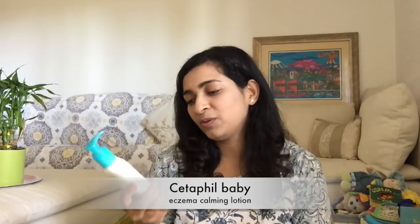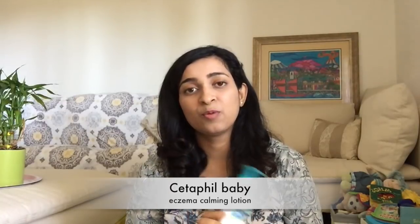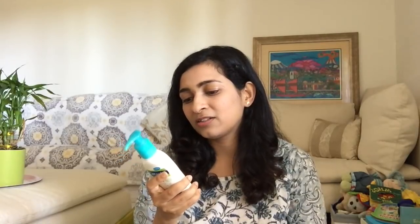And after 6 months, his skin was still dry, and so I talked to his doctor, and I was a little bit okay with introducing a lotion or something because he was still having dry skin. So the doctor recommended Cetaphil. So this is the lotion that I'm using now. This is the Cetaphil Baby Eczema Calming Lotion. Even though he does not have eczema, I've noticed that the eczema lotion is actually more moisturizing than the regular one. And it is synthetic, but it does not have those harmful chemicals that I was talking about earlier. So I don't have much of a problem with using this for now.